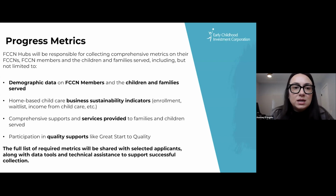And the next reason is to continue to show the valuable impact of FCCNs, right? So referencing the report that we talked about earlier, the data in that report during the pilot year really was what secured the funding for this to be able to continue. There was awesome data about the impact that it was having on home-based businesses and the children and family served. So we want to continue to do that, to continue to secure adequate funding for this initiative.